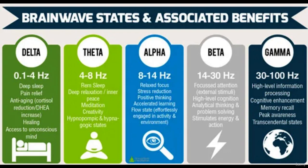Binaural beats in the alpha frequencies, 8 to 13 Hz, are thought to encourage relaxation, promote positivity, and decrease anxiety.